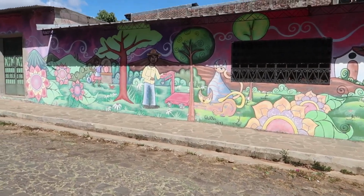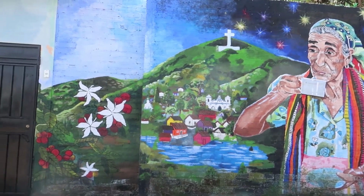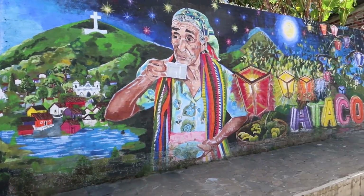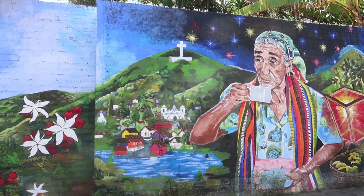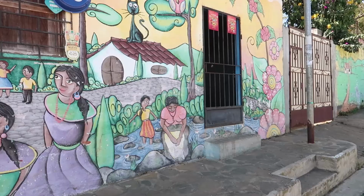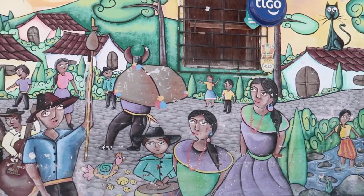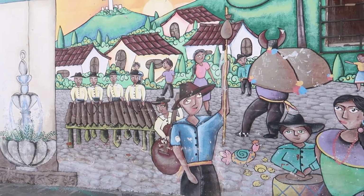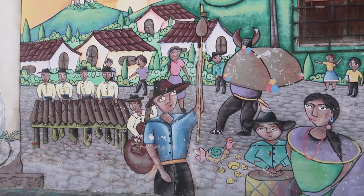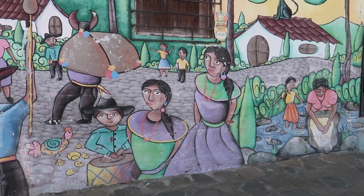It looks like it's the surrounding area. Here we have a pretty good one, showing the city of Ataco. And the Mirador, I forgot to show you guys, it does have a cross overlooking the city. So here's another one, probably representing the people of the city during a festival or something like that, all gathered in the center of the town, playing music and feeding the chickens.